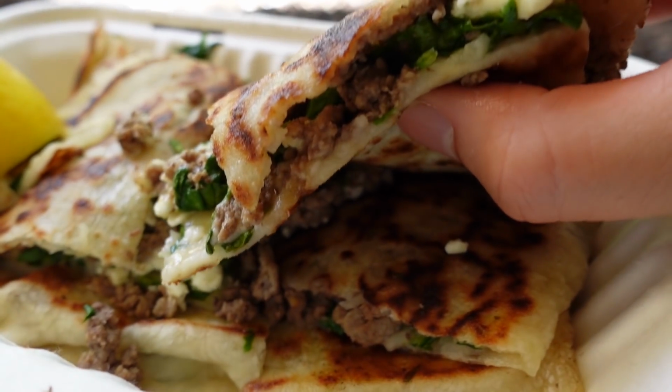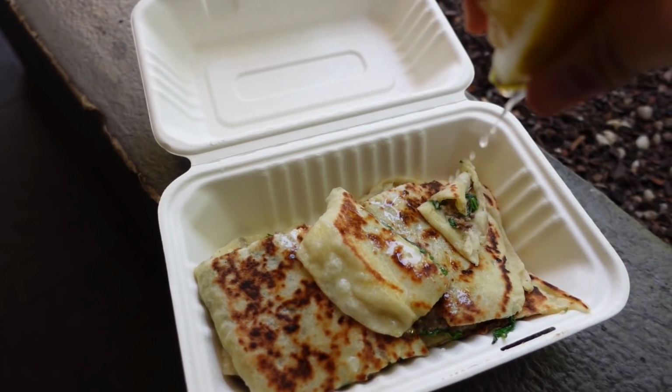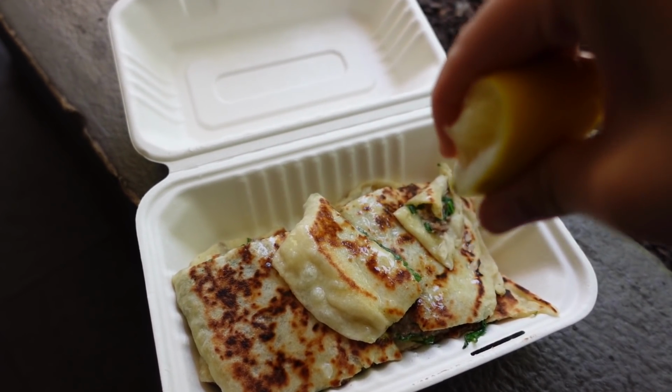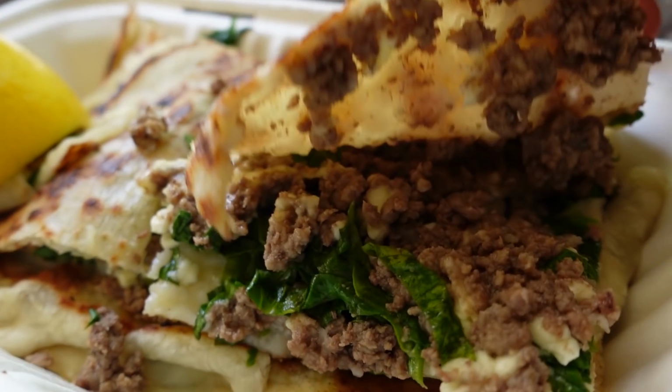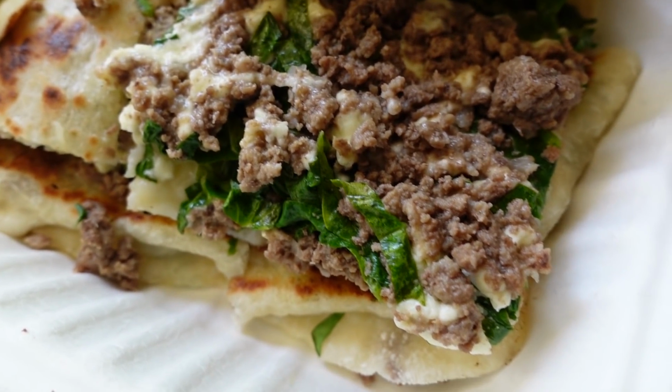This is exactly as I would expect it. It's very cheesy from the cheese. You've got that citrusy flavor from the lemon. It's chewy, it's creamy, it's citrusy. It's a bit savory from the beef mince as well. I would eat this a lot more if I could.